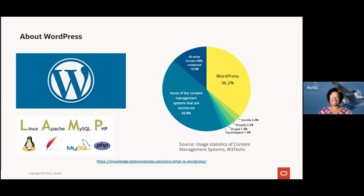Even Windows had to add Linux to its system because it is so popular. So those are the key products that make WordPress so important and so popular and so easy to use.